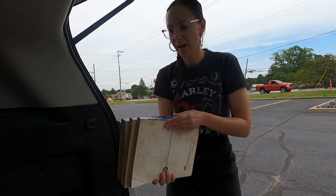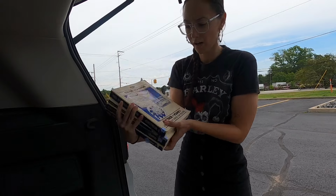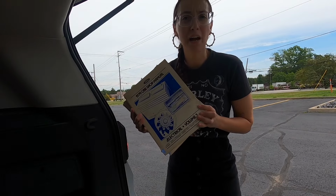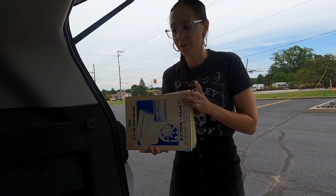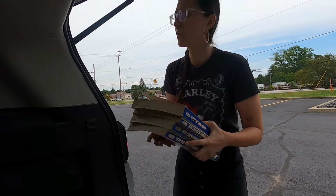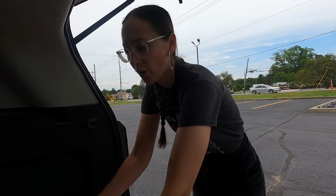Then I also grabbed this 1979 car shop manual from Ford. And it's the same kind of concept. Each volume goes over different things. So what can I get for this? This one, the prices were anywhere from $50 to $60. And so that's for the 1979. And then sold comps were about the same for the 1972.